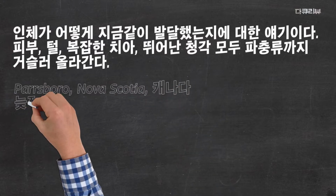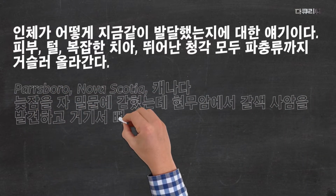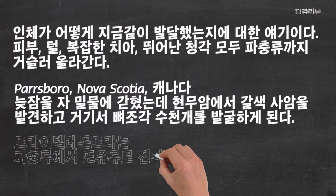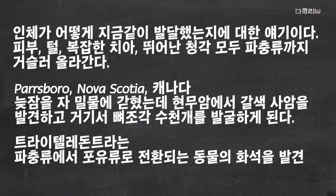캐나다 파르스보로에서 화석을 굉장히 많이 발굴하게 된 거죠. 그중에 트라이텔레돈트라는 파충류에서 포유류로 전환되는 중간 단계의 동물의 화석을 발견한 거죠.